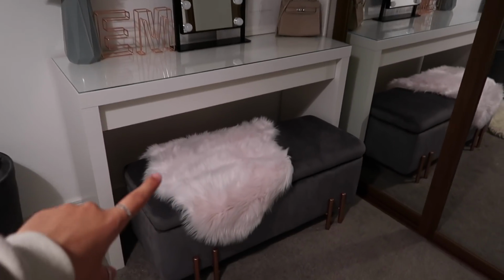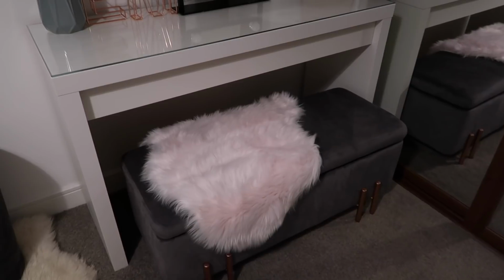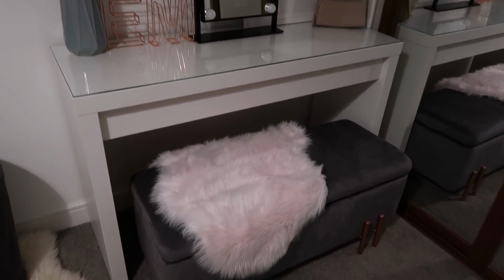And then the little rug that I've thrown over it is literally just from the range. It's just in this gorgeous light pink colour. It was £15, so I couldn't say no, so I grabbed that the other day and have just laid it over the bench as a little bit of decoration.